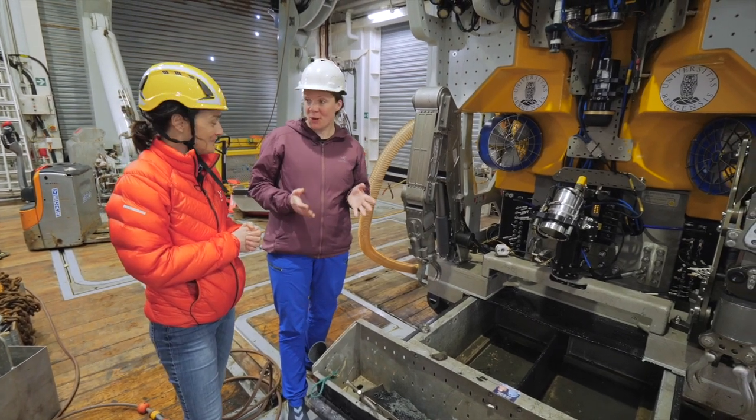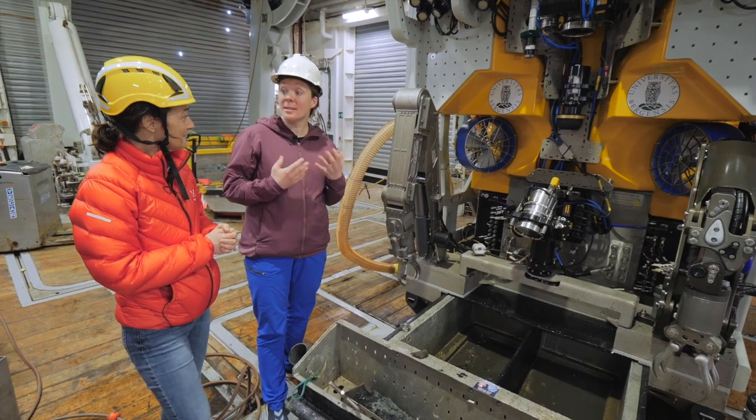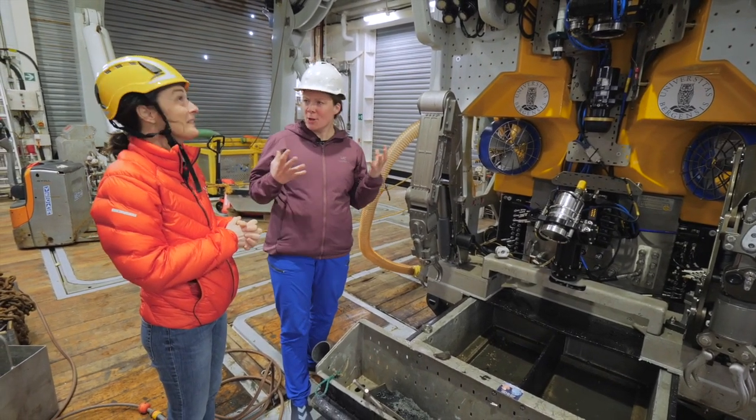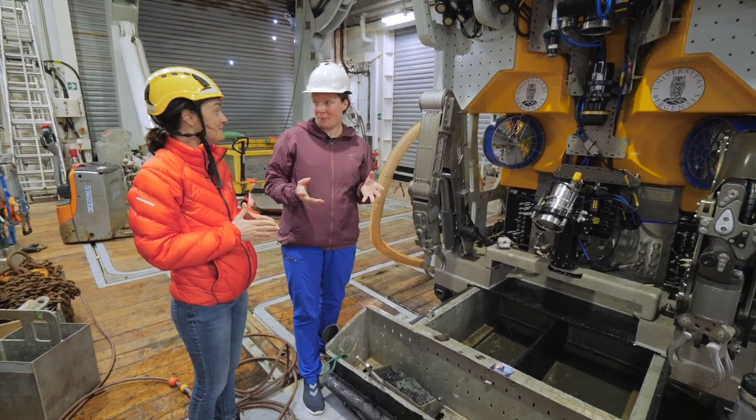Thank you so much for showing us this ROV, Juliana. It's very interesting to see how the scientists use it to collect samples from the seafloor. It's quite noisy here, so let's go back to the room and do a recap.